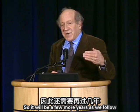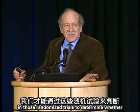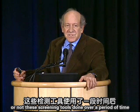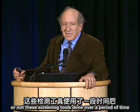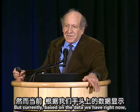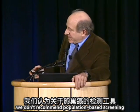So it'll be a few more years as we follow in those randomized trials to determine whether or not these screening tools done over a period of time, so-called serial CA-125s, actually show that you can detect ovarian cancer early. But currently, based on the data we have now, we don't recommend population-based screening in ovarian cancer.